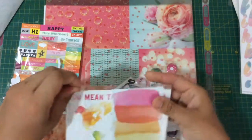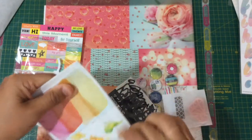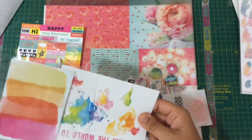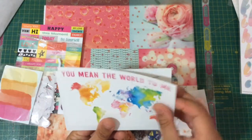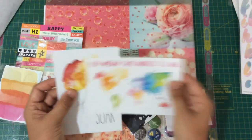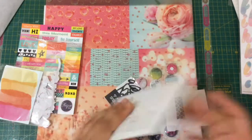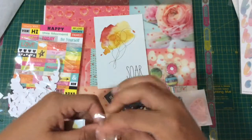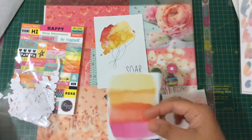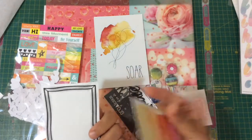Then I have this, which looks like it's like cards, 4x6 and 2x3 cards. Oh, this is beautiful. They've got a glossy finish to them. You mean the world to me. Just smile and let it all go. Oh yeah. When you get something like this, let it all go. So cute.